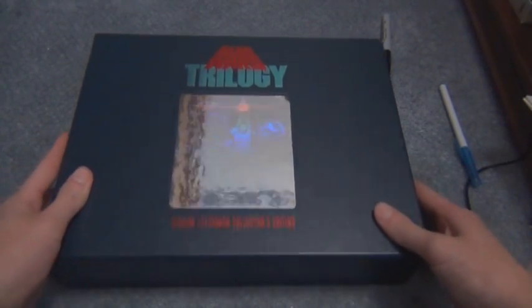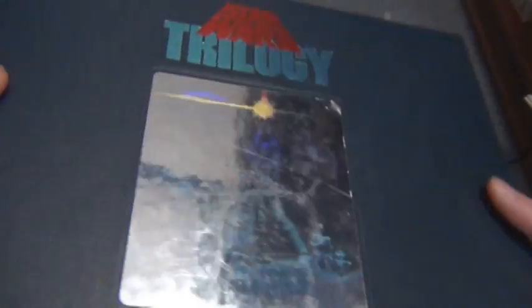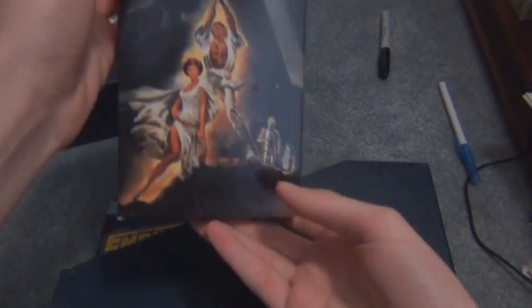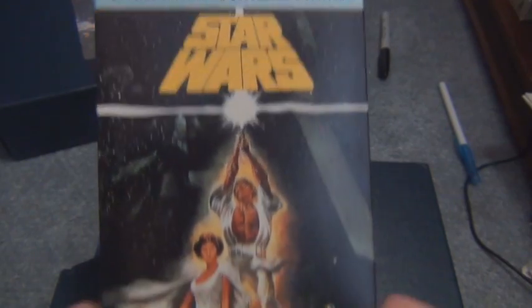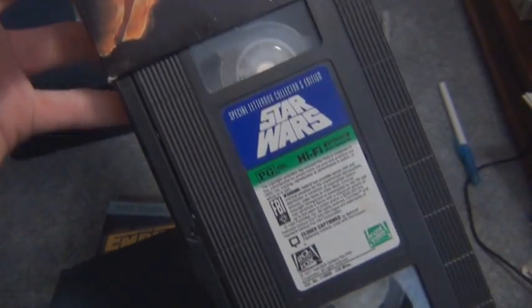A lot of these are going to be box sets, so this is the 1992 Star Wars Trilogy Special Letterbox Collector's Edition. It has that cool holographic image in there. As you can see, that's pretty neat. And this, as you can see, is from 1992. And let's open this big bad boy up. So inside, we have the 4 movies with the original box art, and these are in widescreen, which is really nice. So I got this box set at a thrift store for $10, which isn't a bad deal.